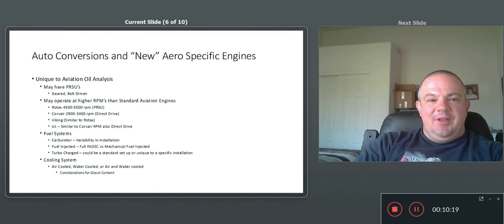Certified engines typically don't have PRSUs. Now, some do have gearboxes, but there are not very many that have PRSUs, either geared or belt driven. That adds some difference to how the oil analysis is interpreted. The other difference is to think about the RPMs they operate.